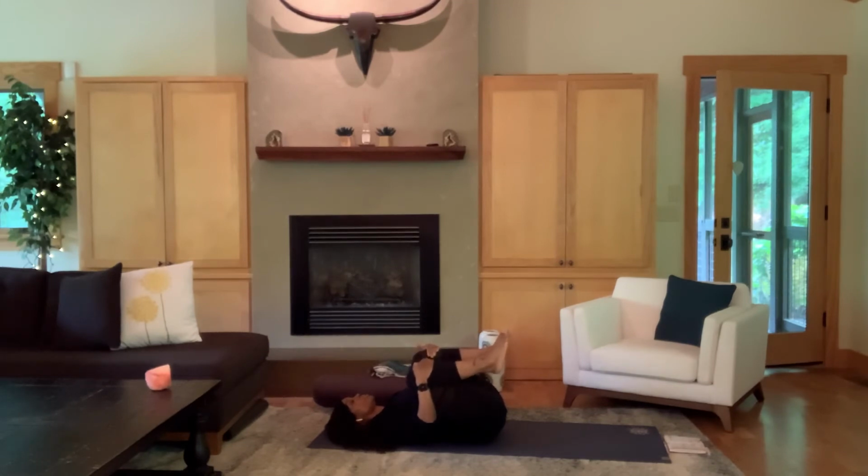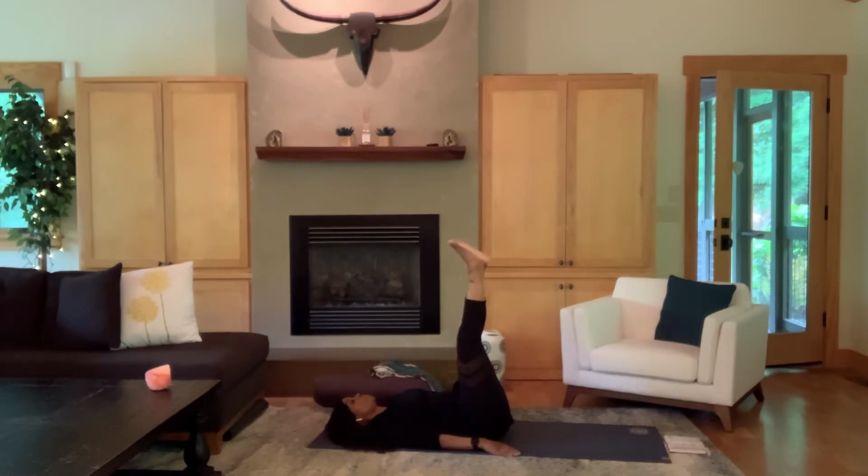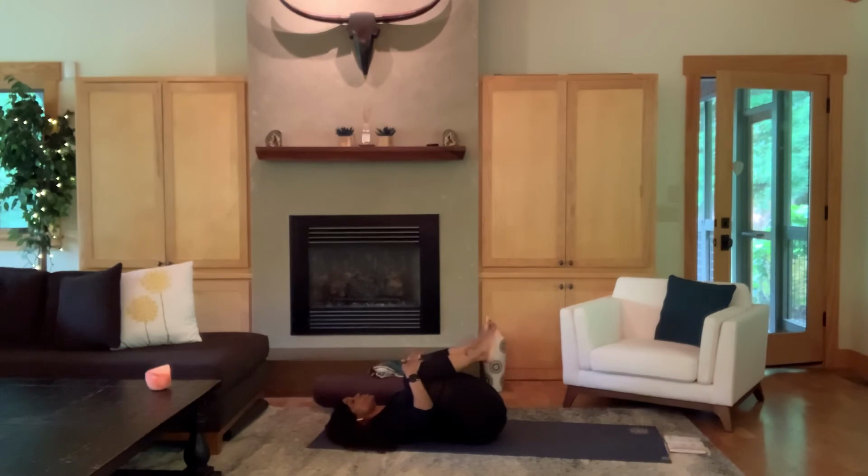Beautiful job. And then let's all meet with legs up the wall. Excellent job. Breathe here for a moment. Let's feel that blood flow, rebalance in the body. Then go ahead and bring those knees down and take one last squeeze of the hips into the body.